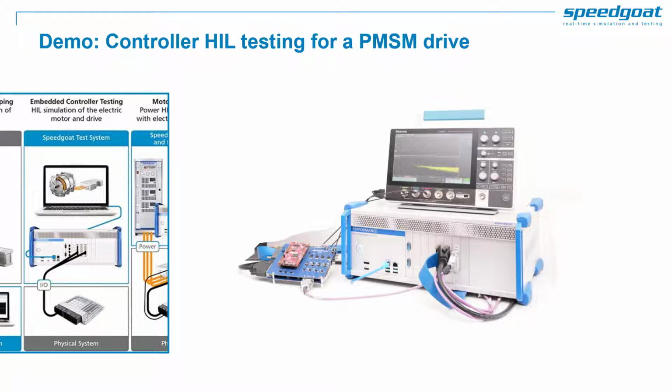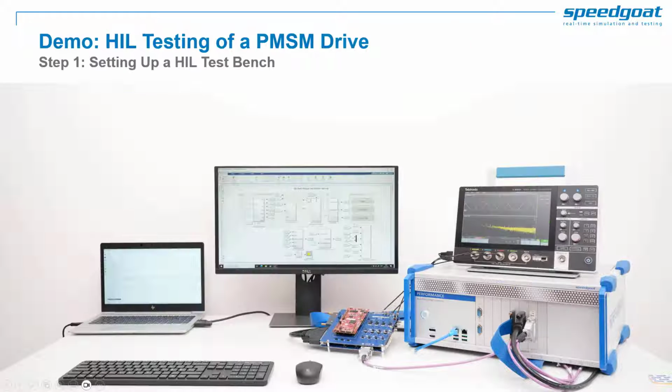On the screen, we see an example of a test system for controller hardware-in-the-loop testing, including the controller, an oscilloscope, and of course a Speedgoat hardware-in-the-loop test system. Mathieu is going to show the HIL testing workflow for a PMSM drive. Mathieu, the stage is yours again.